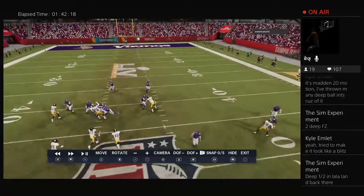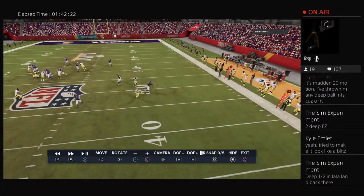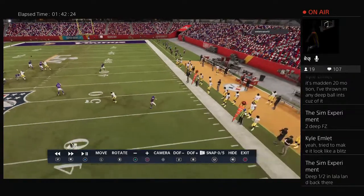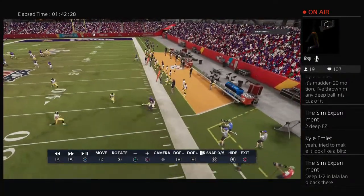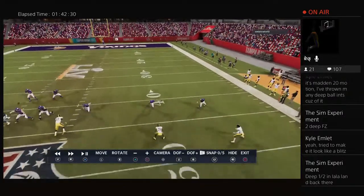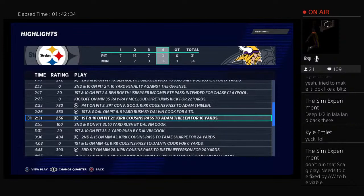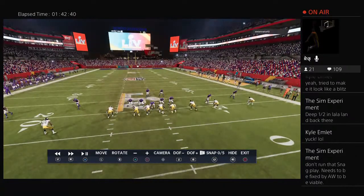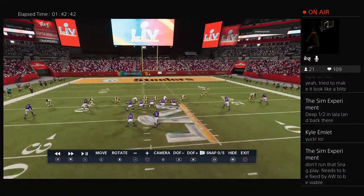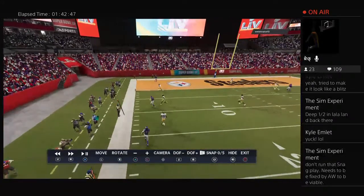You want him to open up under. You don't have to chase him. If he just stays home, this corner route is run right into him. Horrible, horrible technique all the way around. There's a straight man coverage.